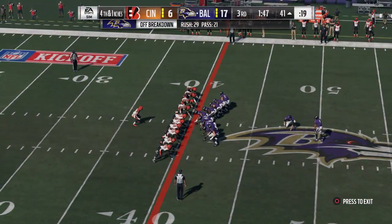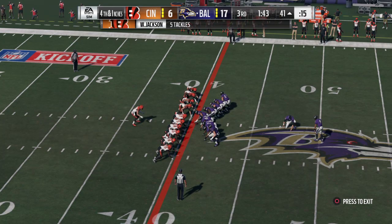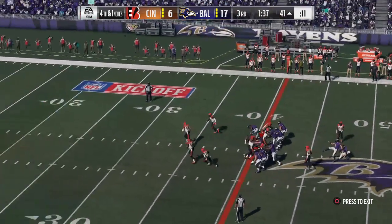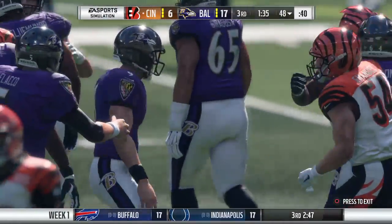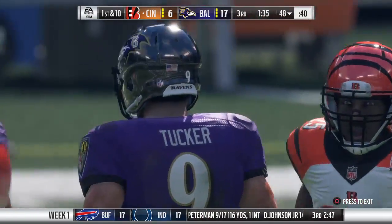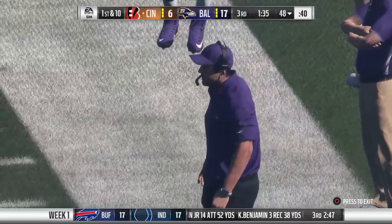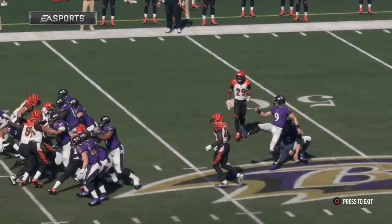Now Justin Tucker. He has hit from 61 in his career, so he has the leg for this. So this will be spotted on the midfield logo. It's a 58-yard attempt. And this one is no good. He missed it. And this score will stay right where it is. So it's an empty possession, and as a kicker, not the way you want to start your day's work. And now each team's missed a field goal here so far, Brandon, so apparently neither guy is immune.